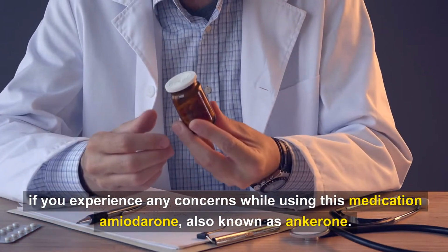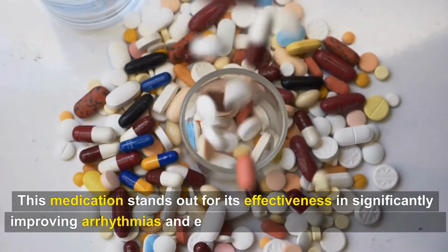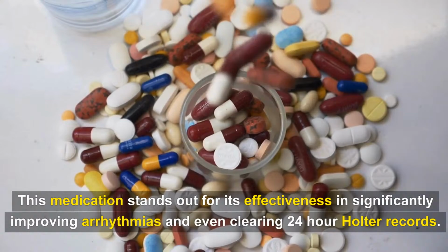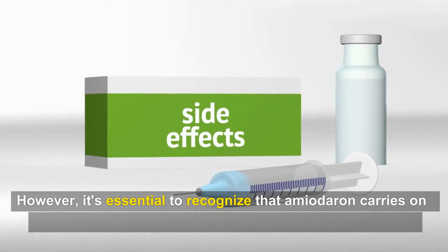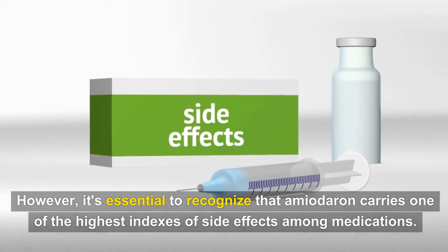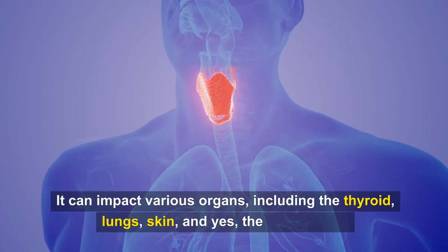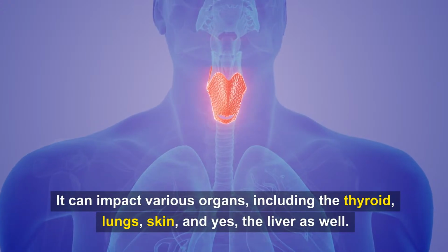Amiodarone, also known as Cordarone. This medication stands out for its effectiveness in significantly improving arrhythmias and even clearing 24-hour Holter records. However, it's essential to recognize that amiodarone carries one of the highest indexes of side effects among medications. It can impact various organs, including the thyroid, lungs, skin, and yes, the liver as well.